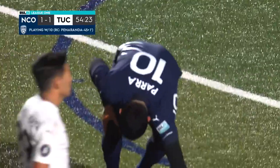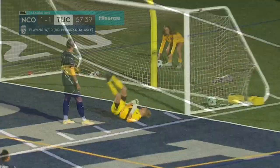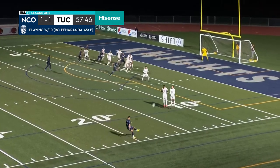It took a touch. Another look at this. Norman looked like the move was over, but he stayed with the ball. He left it for Parra, and that shot certainly taking a deflection off of him. He has 8 assists on the season for a reason. Can he come up with a 9th?